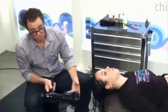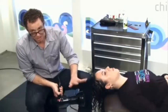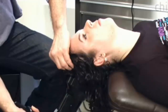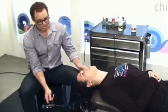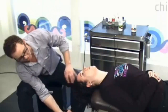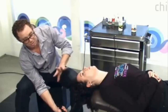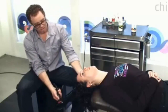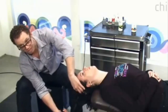And as you can see, there's really not much to do. So the more you manipulate the hair while it's drying, the more you're going to create frizz. So as you can see, we're not really disturbing the curl pattern. Just kind of letting the diffuser sit at the curls and dry them, not blowing it around. And as you can see, the hair is starting to fill out and get fuller and fuller.